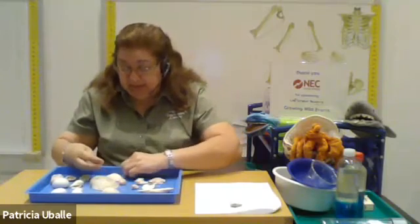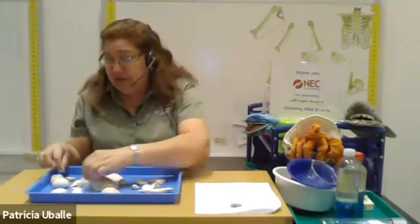So you can investigate, see what kind of ridges they have, touch and feel. If you have some Play-Doh, you can make imprints of the shells. That'll be pretty fun. And the size, I have some tiny ones. And sometimes you find a shell that has a little hole in it. And then you can make a little necklace for you. With a piece of string or yarn, you can make a little shell necklace.